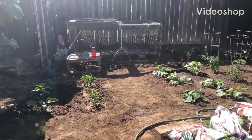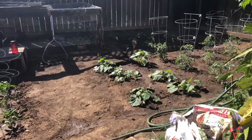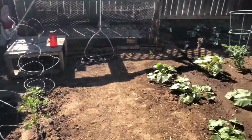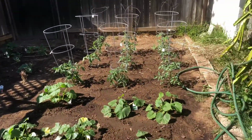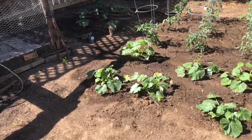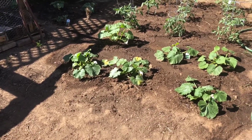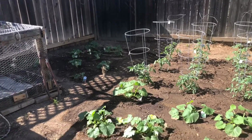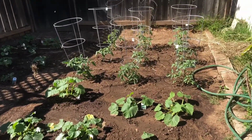Alright, so as promised, we're going to do a 1 week garden update. All these plants have only been in here for a week, pretty much exactly, and they have grown quite a bit. They're not going crazy yet, but they've grown quite a bit, and I'm just going to show you a quick portion of what they look like and how much they've changed, and some future plans.